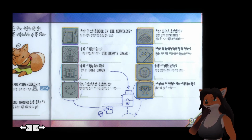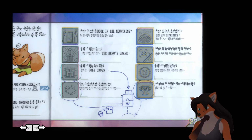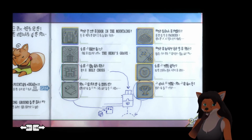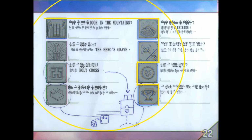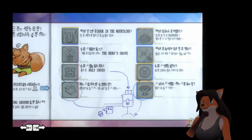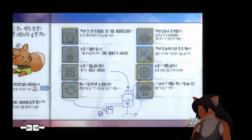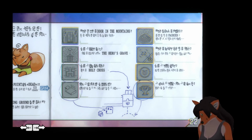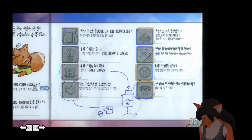Better. Okay. Which one? Where is it? All I know about 22 here is starts at the bottom, ends on the left. Wait a minute. Oh, it's all of those. Oh, now I get how it works. Okay. So it's up, left, up, right, up, up, left, left.